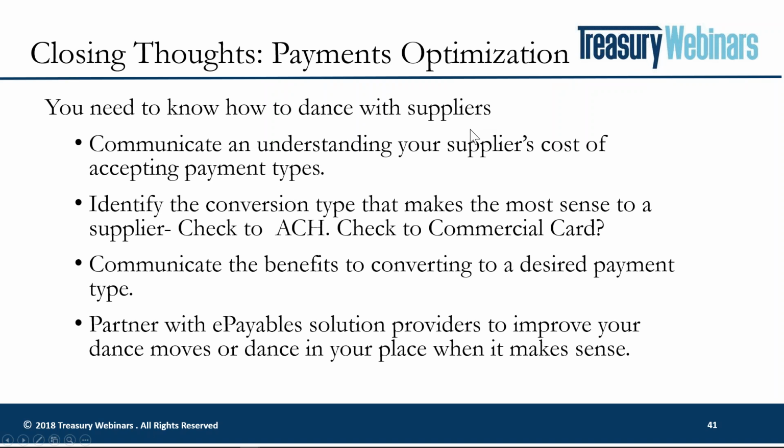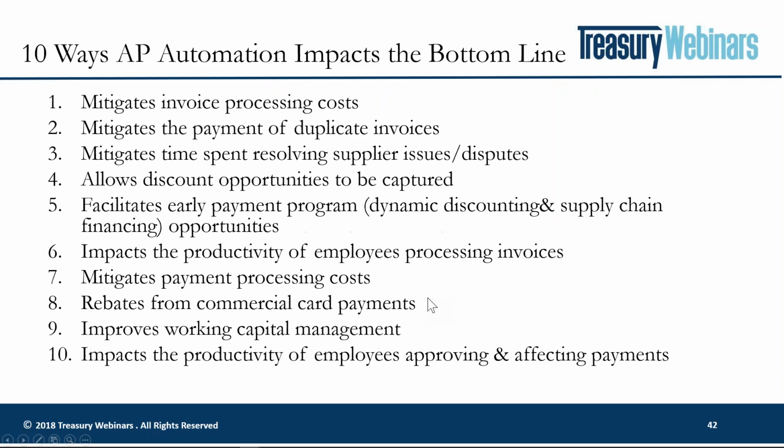You need to know how to dance with suppliers. More dancing steps for me: communicate an understanding of their costs, identify the conversion type that makes most sense to them, communicate the benefits, and then, like I said, you could partner with the payables solution to improve your dance moves, or people can actually dance in your place when it makes sense to you.